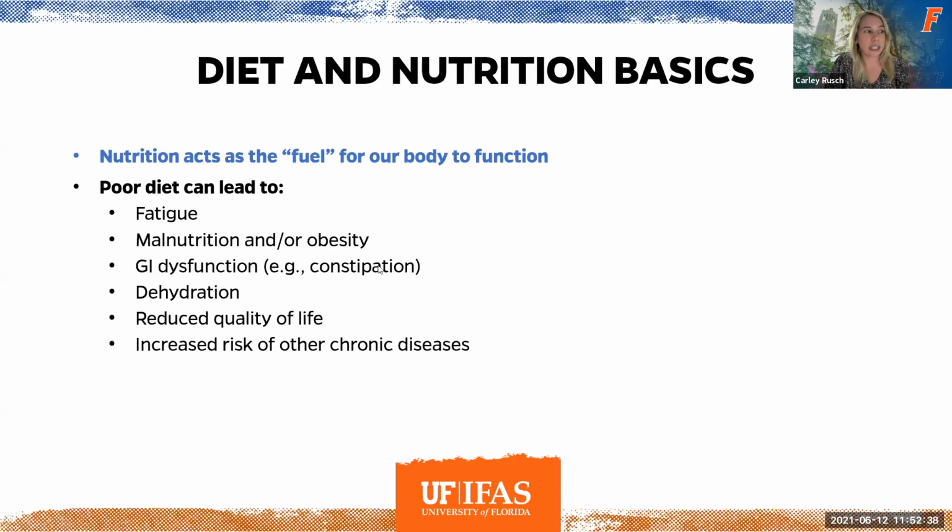Poor diet can also lead to issues related to malnutrition and/or obesity if we're consuming a lot of those high calorie, low nutrient dense foods. It can also contribute to GI dysfunction, so constipation. Typically high calorie diets are going to be more in processed foods and lower in dietary fiber, which helps promote gut health and bowel regularity.